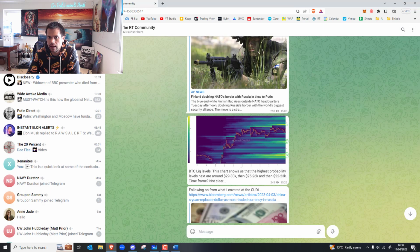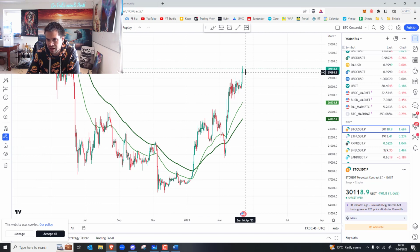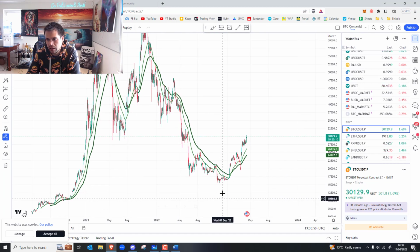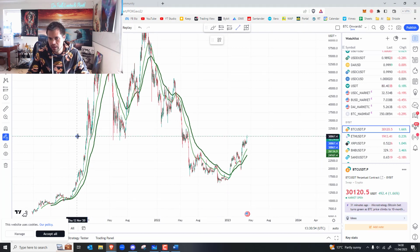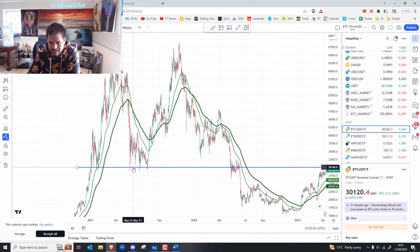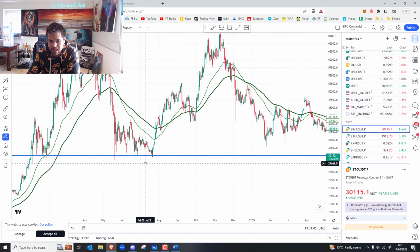So what's actually happened? We finally moved up into that 29 to 30 level, and I wouldn't get too high hopes just yet, because if we look at this 30k level, this is one huge level of resistance. Huge. We can see that this has been a massive support level in the past, and the market has looked at this level quite a lot.